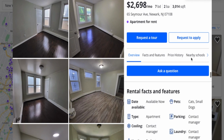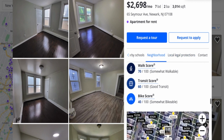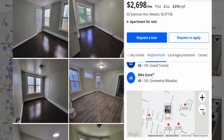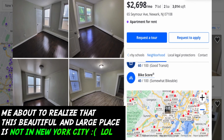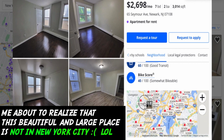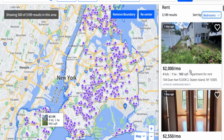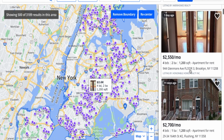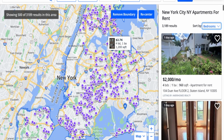Wow. So if we look at the location specifically, we are in Upper Clinton Hill, and in case you're not too sure where that is, this is it on the map right here. You're going to see Manhattan and Brooklyn is in this area right here, so they're a bit further out on this side. So what I just realized is that first location is actually not in New York City, it's in New York. It's not within the New York boundaries, but we're still going to keep it in the video for comparisons to other space within New York City.